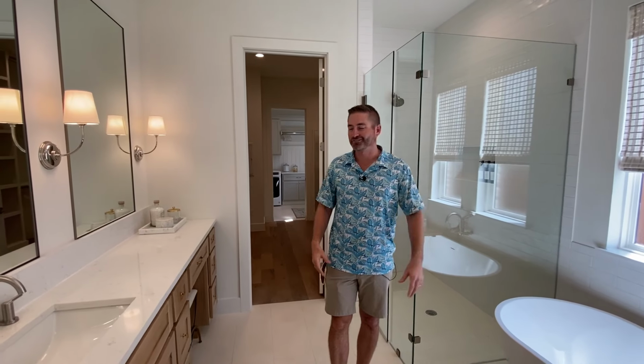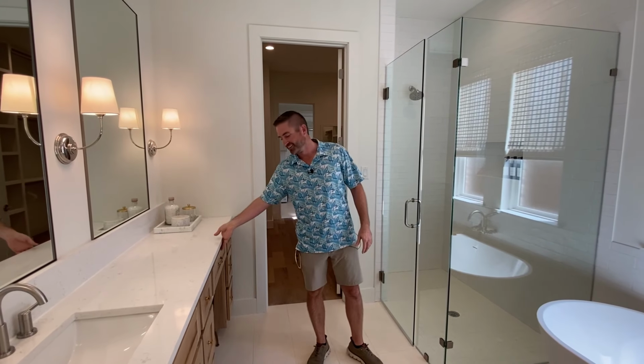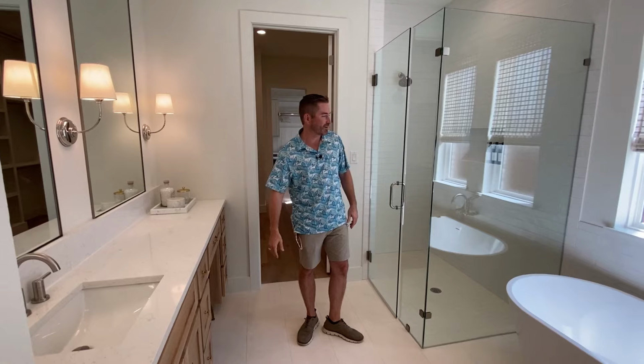I almost said his and hers. Look at the size of this thing. Obviously this is hers. And they actually put a little seat here for the makeup.